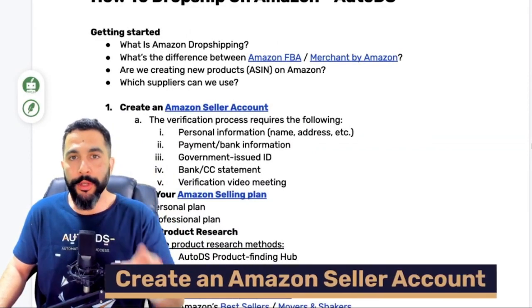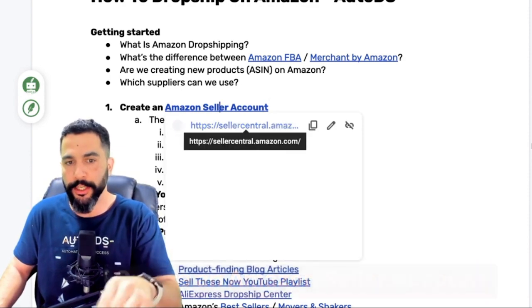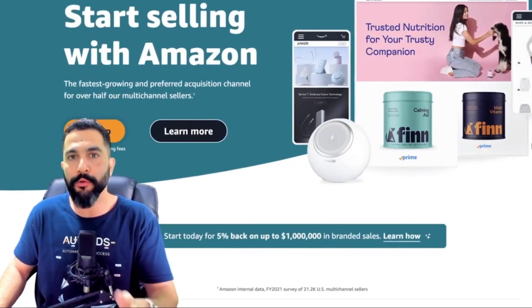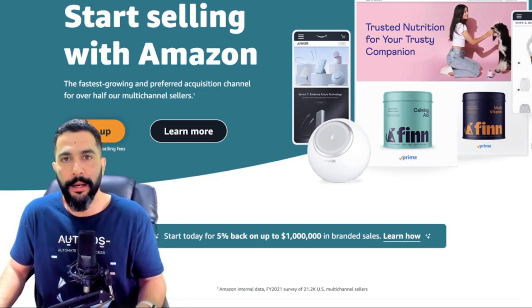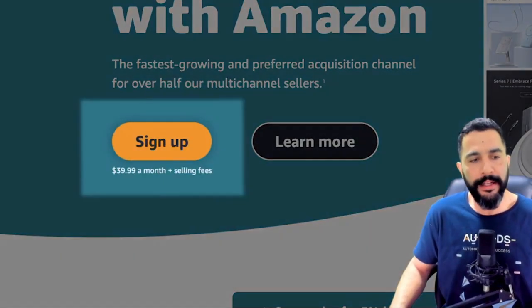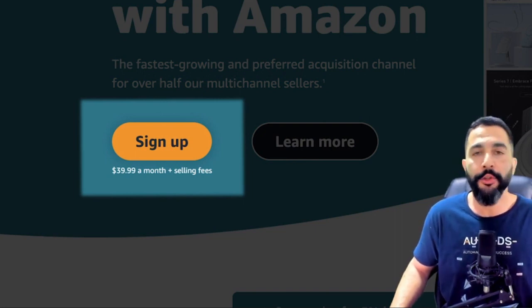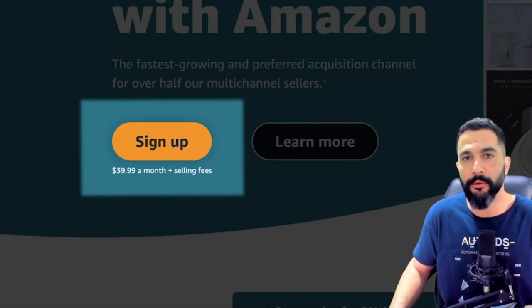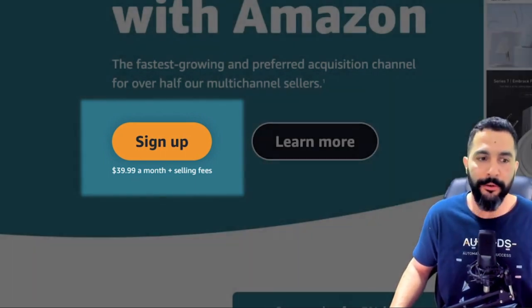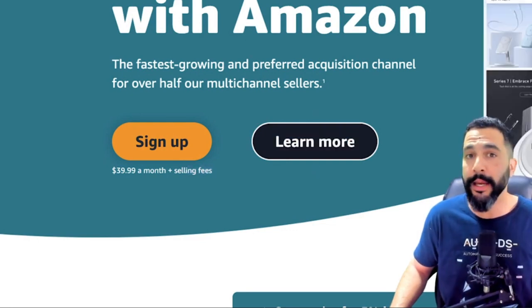Step number 1, create your Amazon seller account. So if you haven't done so yet, you'll have a link in the cheat sheet. All you have to do is click on it and you'll move over to the Amazon Seller Central, where here all you have to do is sign up for a free account. Now, don't mind the fact that it says $40 a month plus selling fees, because after you register your account, you're going to downgrade from a business account back to a professional account, and I'm going to show you the pricing soon. But in any case, don't worry about it because you're not going to pay anything upfront.